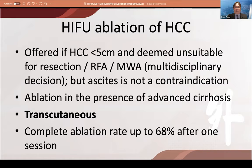And in fact, if there is ascites, then radiofrequency ablation may not be the best treatment because of the risk of bleeding. And also there's a risk of liver decompensation as well. Whereas in HIFU, we have shown that the presence of ascites is not a contraindication. And we can even perform HIFU ablation in the presence of advanced cirrhosis in patients with Child B or Child C cirrhosis, as long as there is no evidence of hepatic encephalopathy.